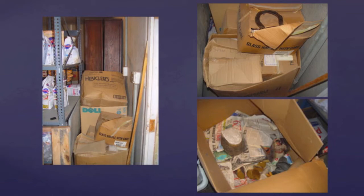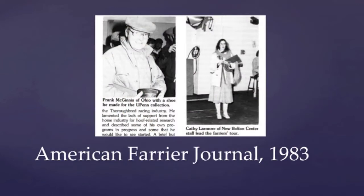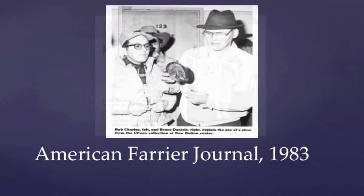So we came across a collection of shoes that I was trying to identify, to put some pieces together. I came across a couple of other references to it. This is a gentleman named Frank McGinnis, a farrier from Ohio. The shoe he's holding right there is one that he presented to a collection of shoes at New Bolton Center. Unfortunately, I found a shoe which has the name McGinnis on the bottom of it. So we're starting to put together that the collection of shoes that I came across goes back a little bit in time.